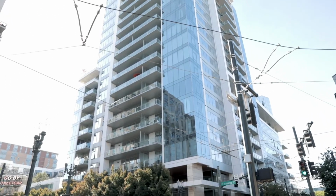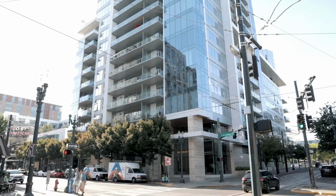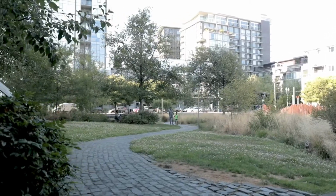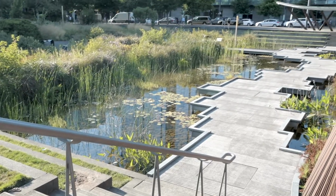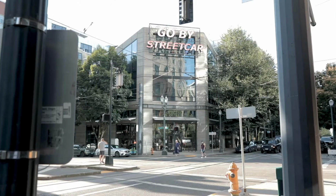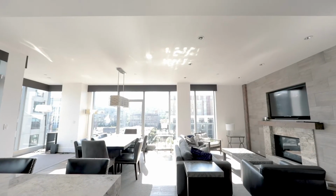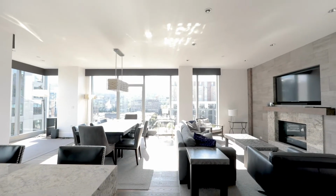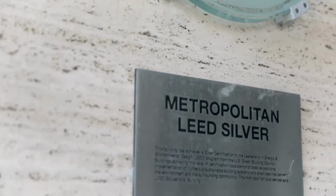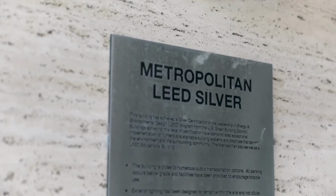The Metropolitan is located on 10th and Lovejoy, across the street from Lovejoy Bakers and adjacent to Tanner Spring Park. This building features 136 condominiums, was built in 2006, stands 19 stories high, and is LEED Silver certified.